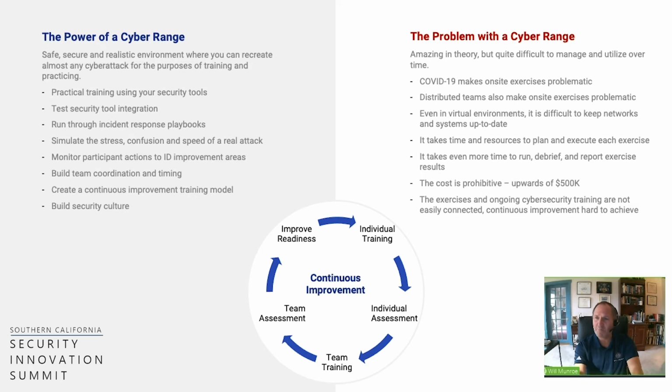Cost-wise, up until now, they've been prohibitive. FS-ISAC has a wonderful cyber range, a great financial services information threat sharing organization. They stood up a cyber range. It cost them $500,000 that they offer to their folks, and each exercise costs $100,000, $200,000 to put together. That's what I mean by there's a lot of overhead, right?